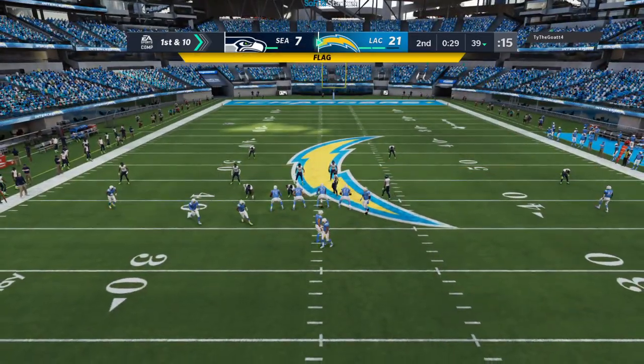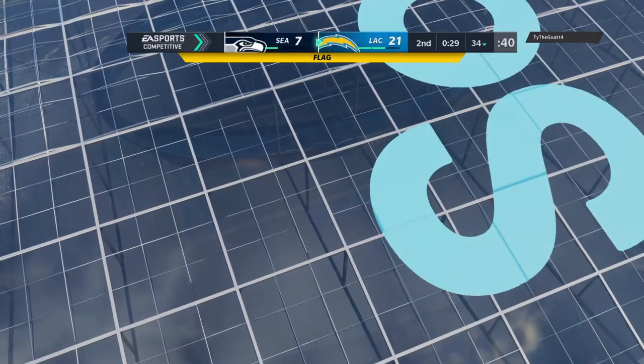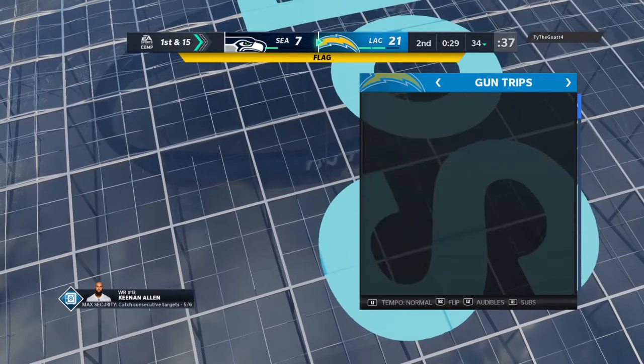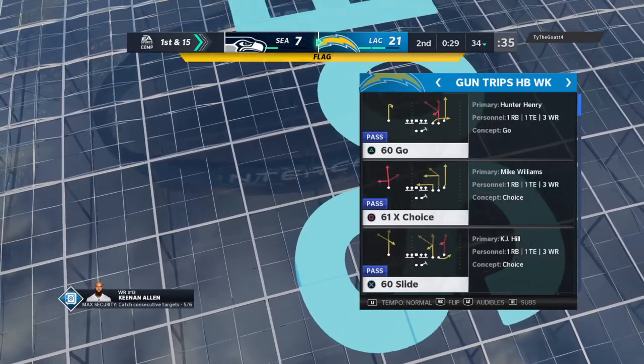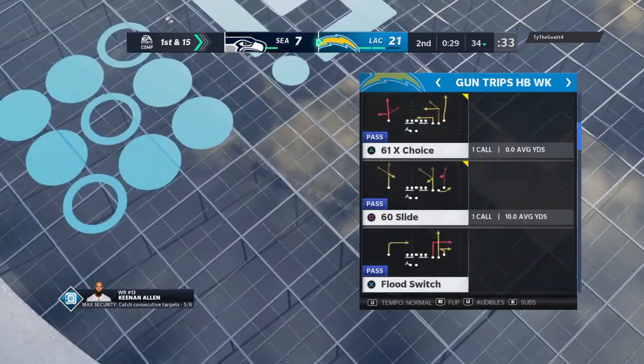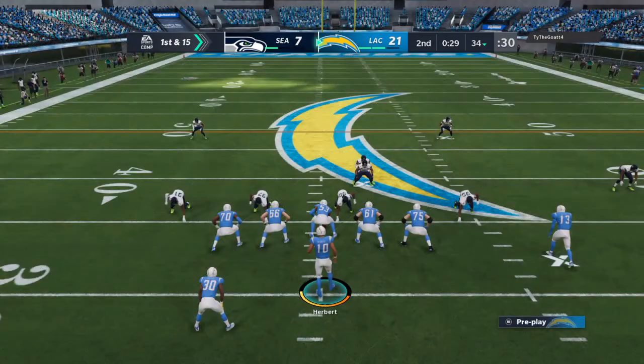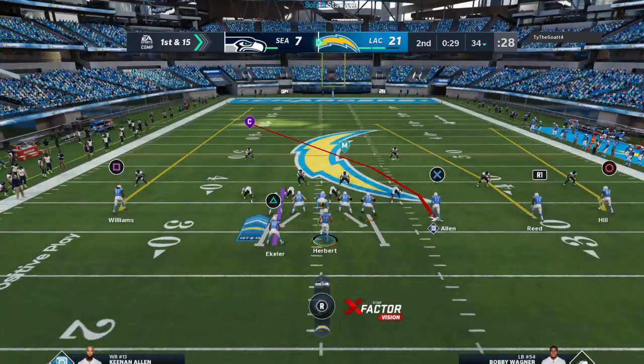Offensive line wasn't set. There's the flag, and 5 yards back they go. Team is ready to go. Sometimes the quarterbacks go faster than is necessary. The false start backs him up 5, 1st and 15.